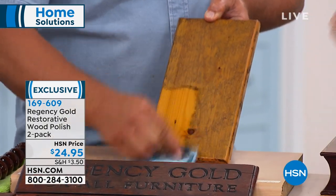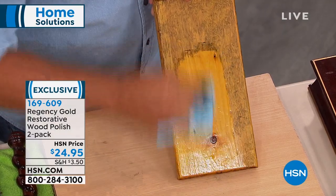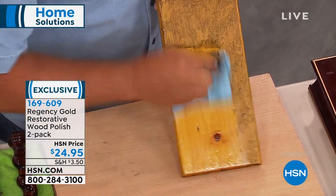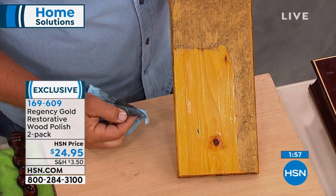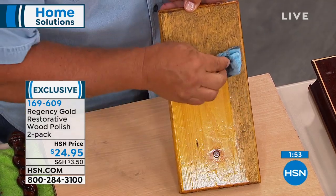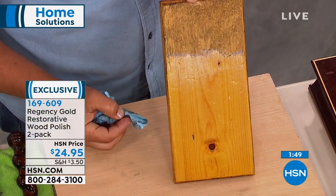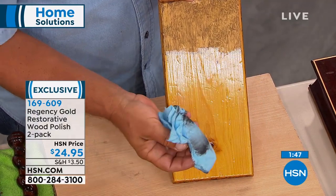In addition, we're not going to even have time to show you how it works in the kitchen and on Formica and tile, slate, granite. Wrought iron. Wrought iron, absolutely. And obviously, this is going to be something that really rejuvenates your wood. Yeah. And it cleans and shines and protects all in the same sweep. Look at that. And I'm using the same cloth.